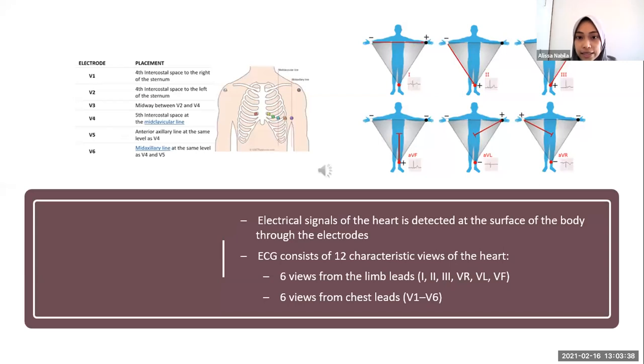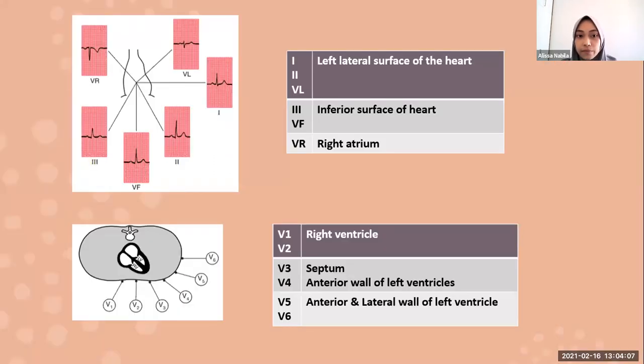So how this ECG detects the electrical impulse is by the electrodes that we put on the patient's body surface, and then these electrodes give us 12 characteristic views of the heart, 6 views from the limb leads, like the picture in the blue color one, and 6 views from the chest leads, from V1 to V6. And then, as I mentioned, it gives us different characteristic views of the heart.